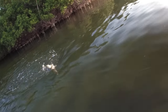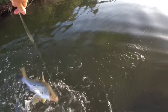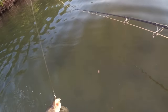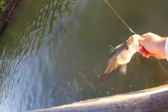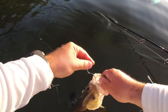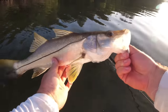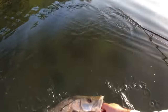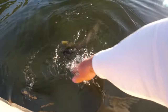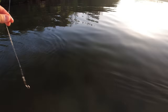Not ideal. Let me see if I can save my croaker here. Croaker's still on. He's not that tiny, but he's definitely not a drag screamer. Alright, lost the croaker there. Maybe I gotta be more careful, because that is a 15-inch snook that just took a $2 croaker from me. Definitely want to try to save those. There he goes. Alright, first fish of the day. I will take it. Looks like he frayed me up a little bit there.